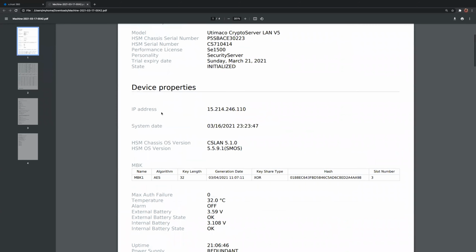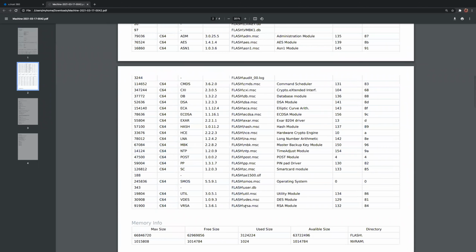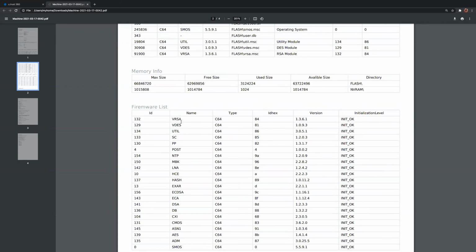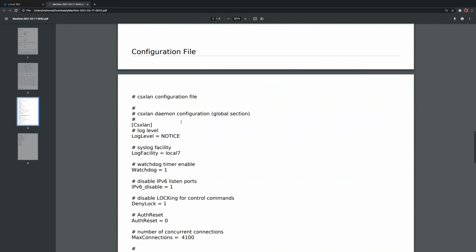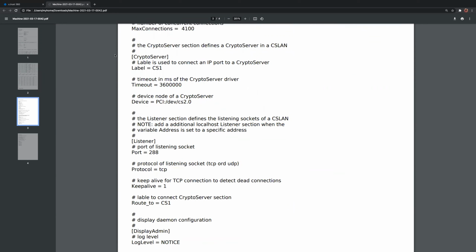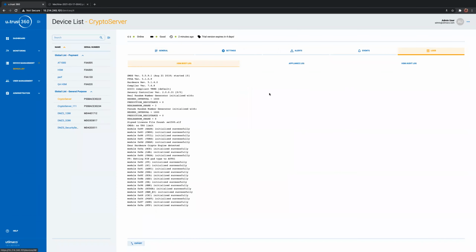But apart from that, it also goes in further details where it pulls the list of users from the HSM, the list of files that are stored on the box, the memory information, how that looks like, and last but not the least is a detailed list of firmwares of the different modules as it is fetched from the HSM, followed by the CSLAN configuration file, which kind of tells you how your HSM is configured. All of these things are important when it comes to the audits or an auditor's view into the HSM. The logs are obviously here as well, where I'm pulling the HSM boot logs.